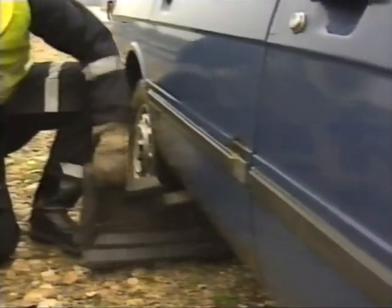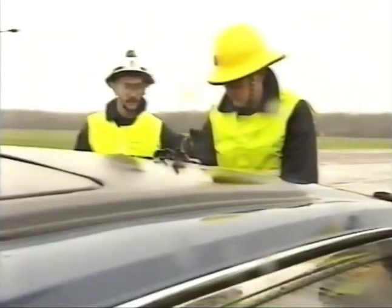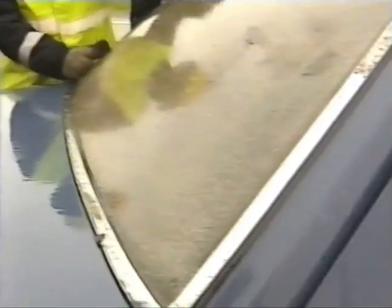Open. No, locked. Your side? No, blocked. One there, one there. Same the other side. Okay, Steve, break the screen then. Okay, good. Okay, cut through. Cut through under control.